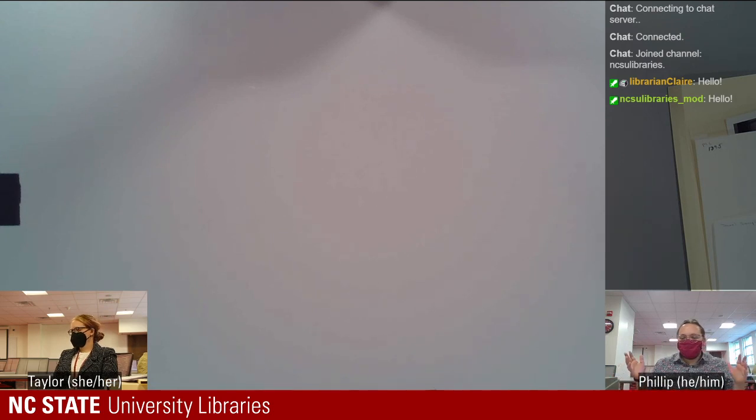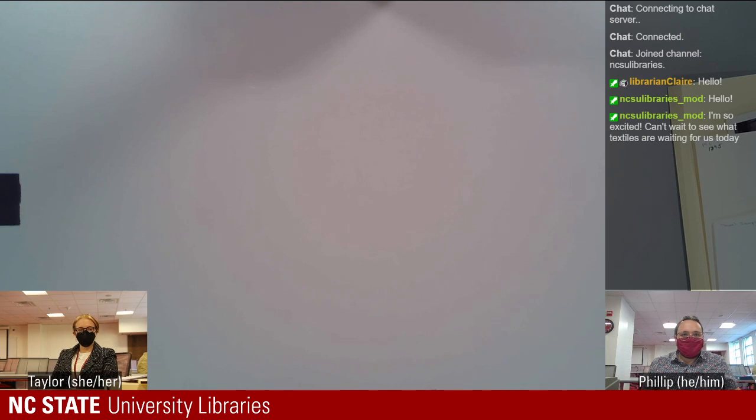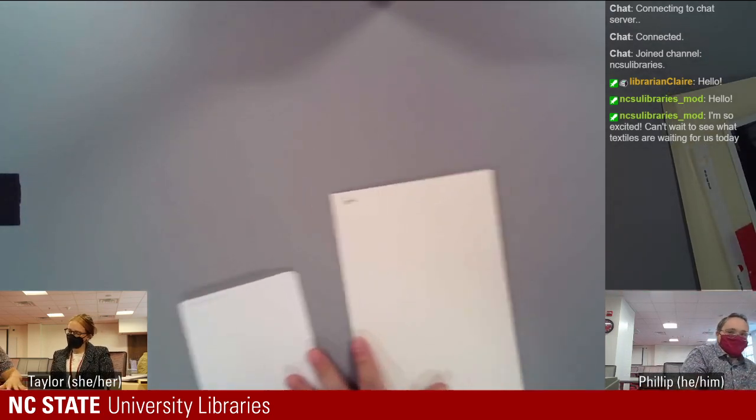So we're going to start off in our memorabilia collection. The North Carolina University memorabilia collection contains primarily objects related to the history of the university. And so they'll have materials that also say North Carolina State College, and North Carolina College of Agriculture and Mechanical Arts will also be part of it. So we'll get it started. So our first materials are right here.